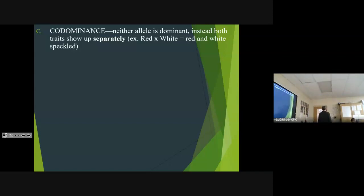So if there were, say, a codominant flower color gene, and there was a red allele and a white allele, if you had one of each, the resulting flowers would have red and white. Not a blend, not pink, but red and white, say speckled or spotted or striped or whatever. So that's the first one.